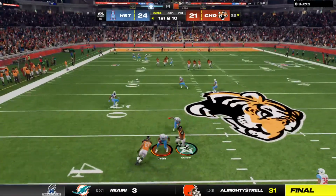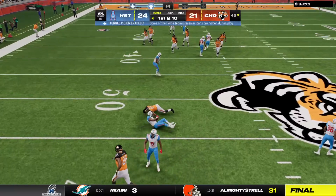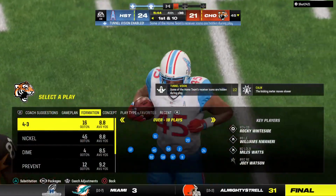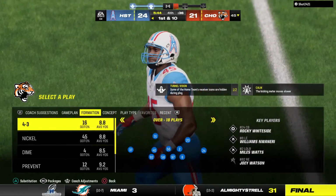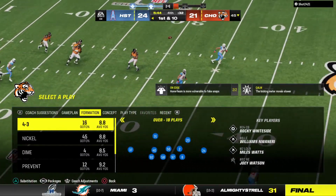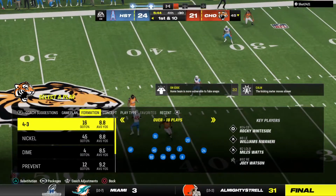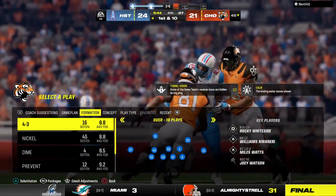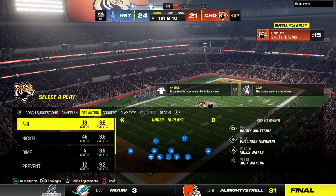A wild throw there, and it is intercepted. And his crew will take over at their own 45-yard line. Well, let's face it, Brandon, they're down here in the 2nd half. Want to try and make something happen, and if you're the guy with the ball in your hands, you're going to try even harder, because I think all he was trying to do was to get outside the pocket and see if he can find a big play downfield.